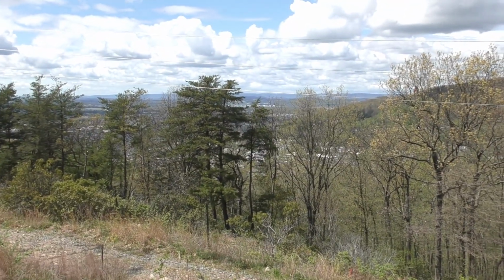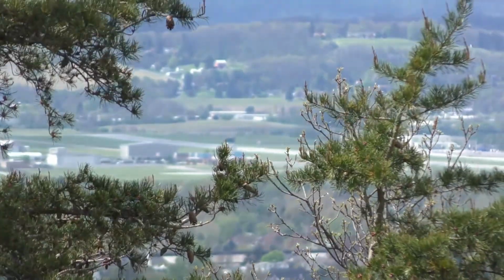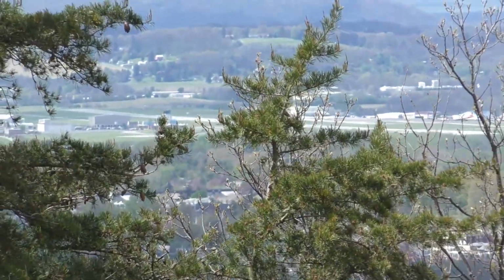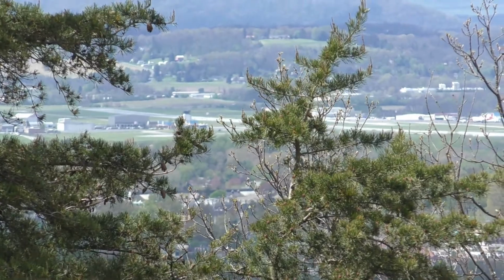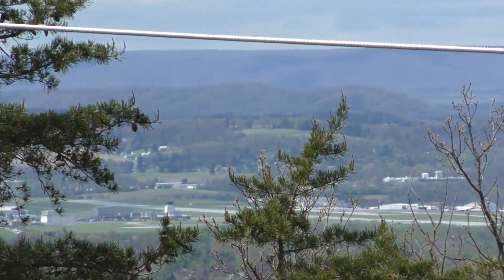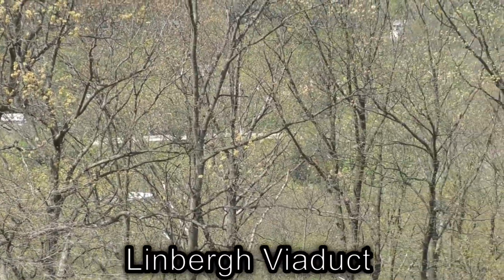Something else I just discovered here. See if I can zoom in on it through the trees. Right there. That's the Reading Airport, the runway for it, and the control tower too. Yep, there it is.